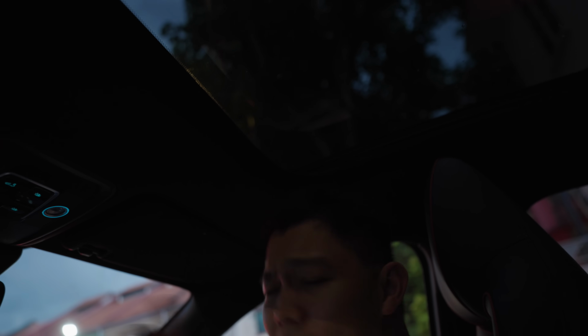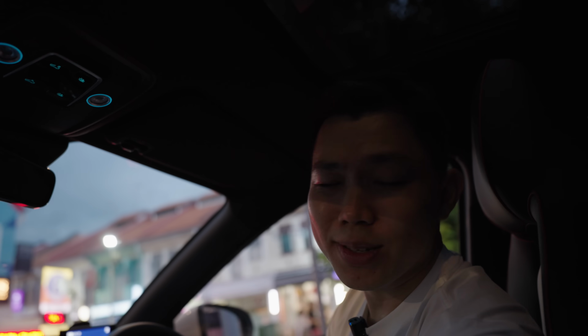Okay, with that, let's head outside because one more thing I want to talk about is the charge port location and the charging speed. So I'll see you outside.